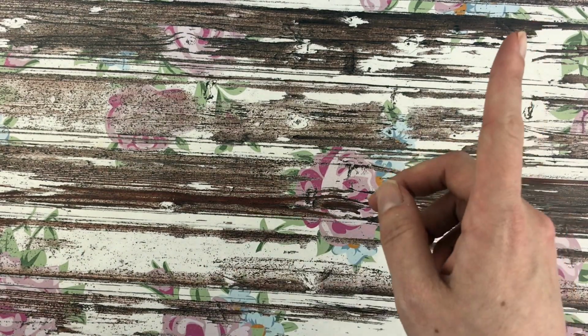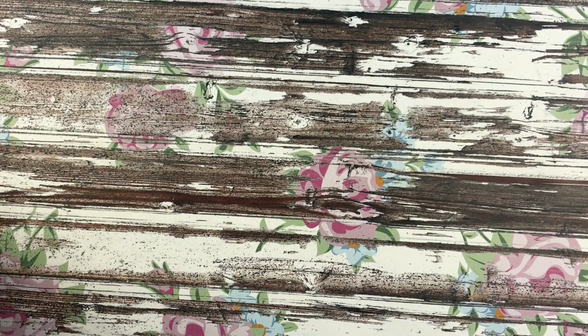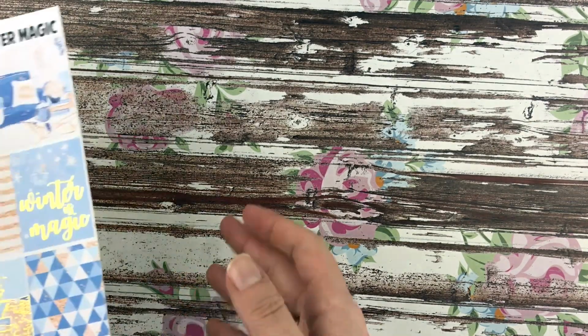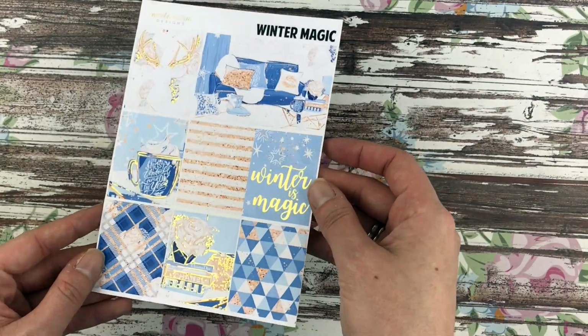And then the last collection, I don't know if this is my favorite or... I don't know, I can't pick a favorite out of these, which is a good thing. I always love when that happens. I love to be completely obsessed with the kits that I create. That way when I'm cutting them, I don't get super bored of looking at the same thing all day. So this is the Winter Magic collection, and this one is gold foil.